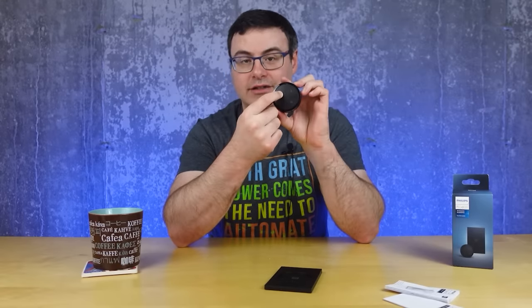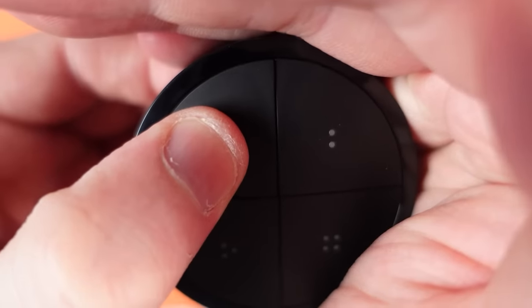Now you can pair it, obviously, directly to the hub. You've got a long hold on here. There's the setup button inside of the compartment as well to get that all paired and working correctly with the hub. But you can actually just hold this within 10 centimeters of a Philips Hue light. You're able to pair the two directly together.